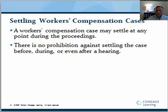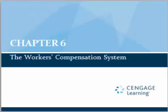One important thing is that a workers' compensation case can be settled any time during the process. There is no prohibition against settling the case before, as we've said, during the hearing, or even after the hearing during that 60-day period. For your reference, there is a terrific workers' compensation claim flow chart on pages 190 and 191 in your book. I commend that to you and ask that you take a look at it.